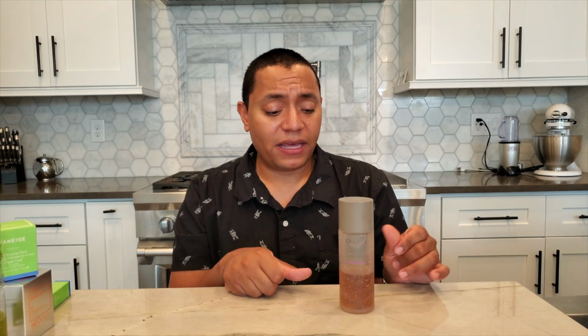Glow Recipe used to carry it. They don't anymore, but it can still be found on Yes Style. This is absolutely one that I would consider coming back to. I wish it was in glass once again, but I would come back to this one because it was just so beneficial. It lasts a long time, and I could probably reuse this bottle for something. So yeah, I love it.